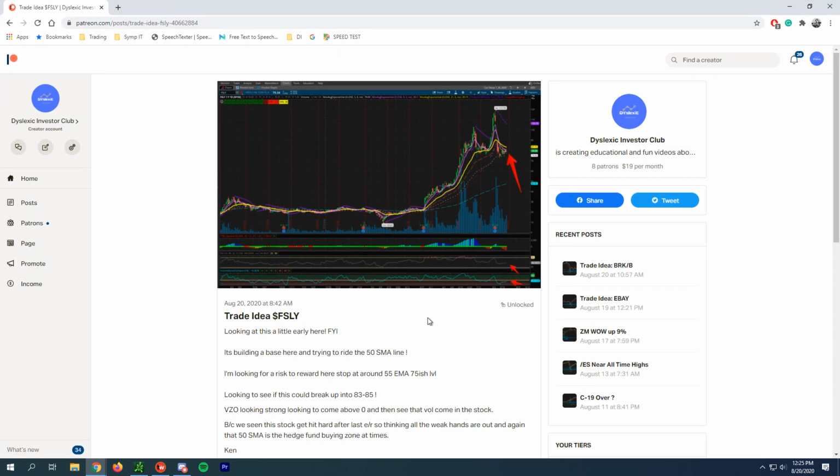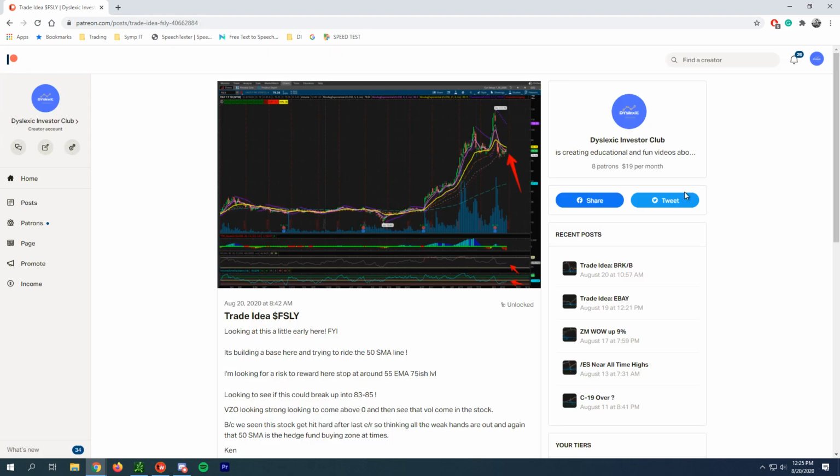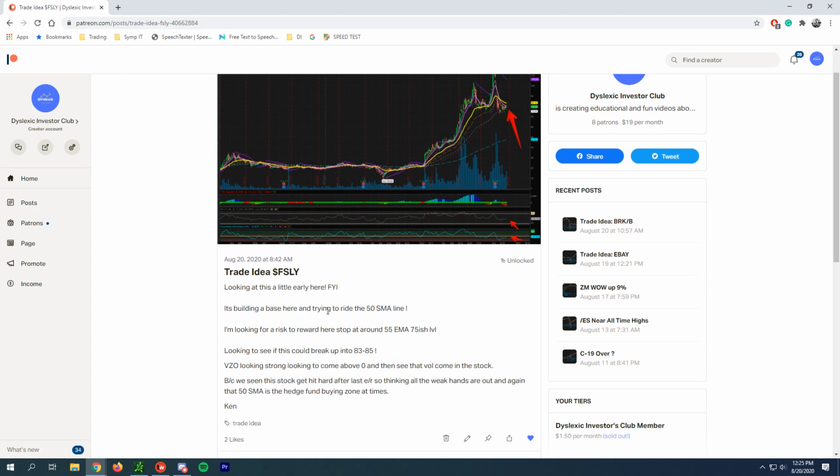So this is kind of where it came from. This morning, when I run my different scans and look at things, FSLY came up. It was one that was on the watch and became a trade idea this morning before the breakout, identifying that move on the chart well before it ran up as much as it has today. I honestly didn't think it would run up this fast, but it was quite substantial without a doubt.